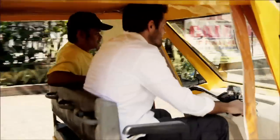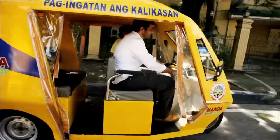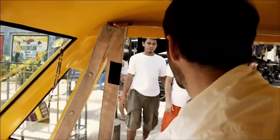Are you nervous with my driving? Yes. Okay, let's see if they're interested in driving the e-trike. Any passengers? Ate, e-trike, sakay, okay. Welcome to the e-trike. Let's go.